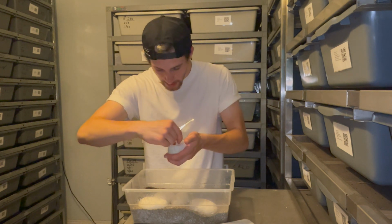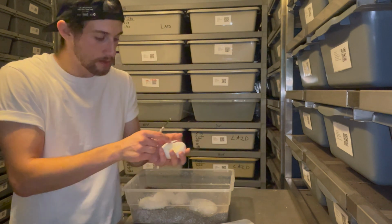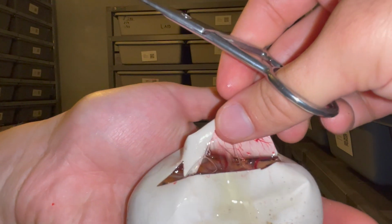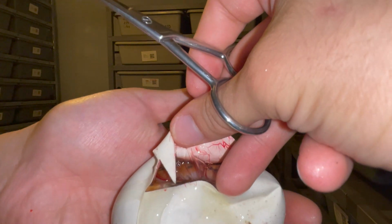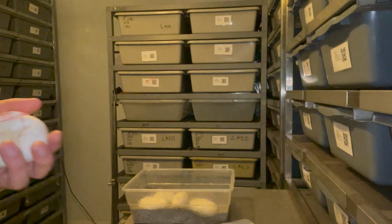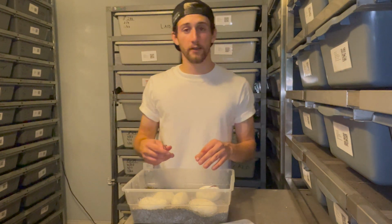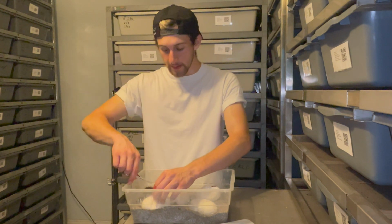And right off the bat, let's get right up to the camera. You can see right here, it's kind of hard to tell. I don't want to tip over the egg, but this is a piebald, just a piebald. So, like I said, we definitely are probably going to make some piebalds just because of the chances. And again, there's our first one. So next, here we go.